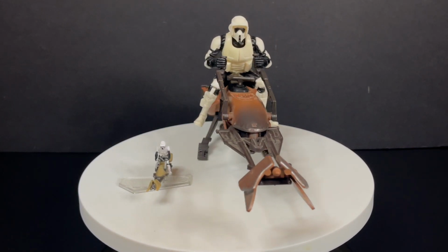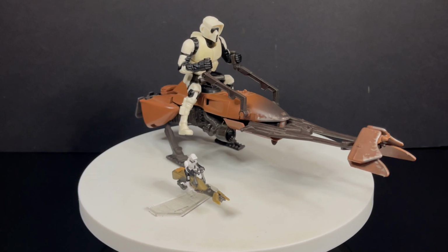So that'll do it for my early fresh look at one of the brand new Micro Galaxy Squadron figures, I guess you could say. A little Scout Trooper guy blind box.